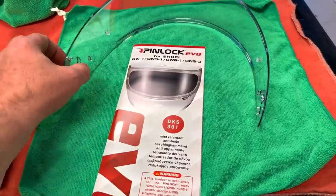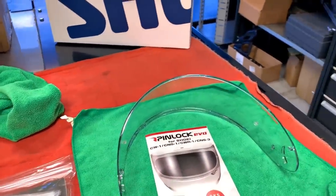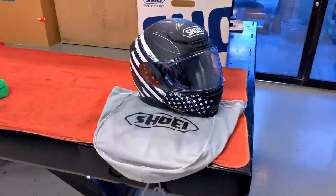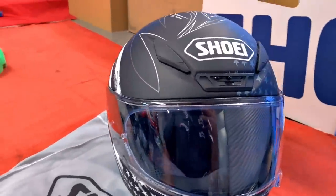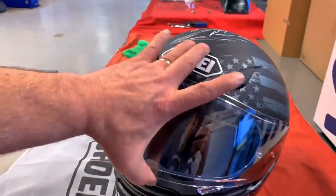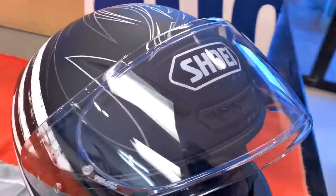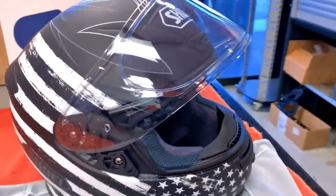That's the transition. Ain't much to turn dark for out here today. It's kind of doomy and gloomy out there. There she is, Pinlock and all. You know what? I think I like this Pinlock. I put it on, I was breathing heavy in it, but it puts a slight haze. You can actually see it just looking at the two areas where it's at and not at.